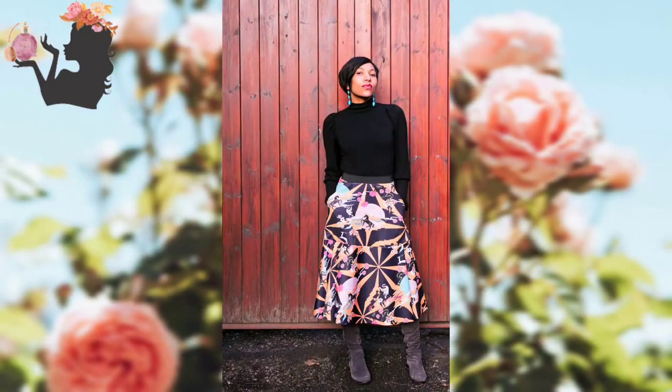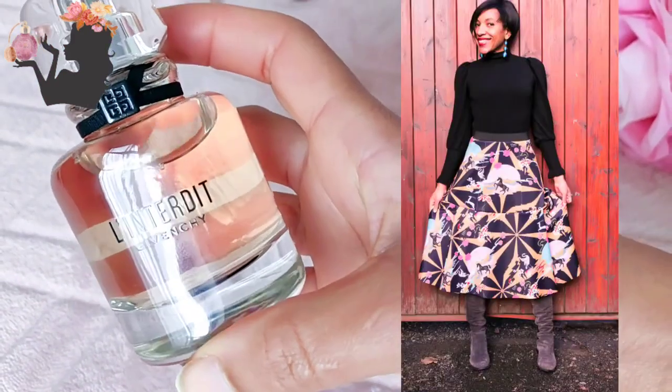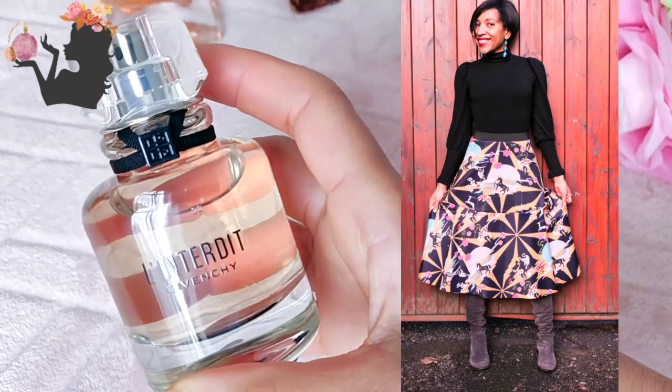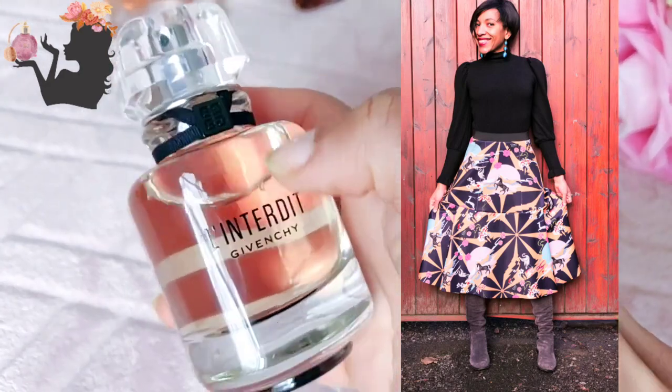Up next, we've got a midi length A-line flare skirt that I've made in a scuba fabric, and I like to wear it with a black turtleneck, and I feel very elegant in this outfit, especially when I wear it with my knee-high boots. And I think Givenchy L'Interdit is perfect for this outfit, and in fact, every time I wear this, I do put on L'Interdit.